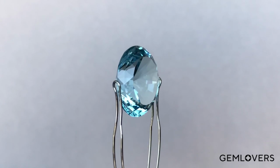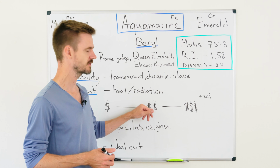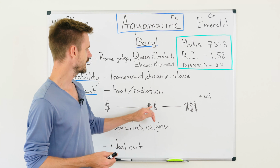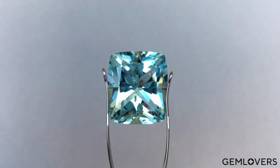And over here, you're not going to have any inclusions or anything like that. As I said, it's probably going to be heat-treated stone as well, and there is nothing wrong with that, really. And we personally like to stay somewhere between these two guys. What is the next category?